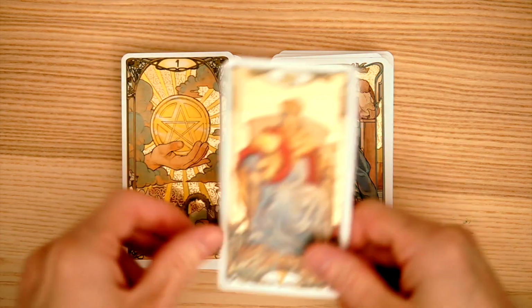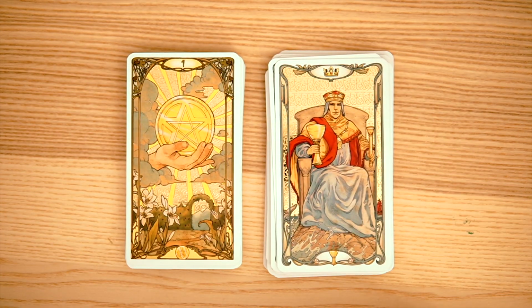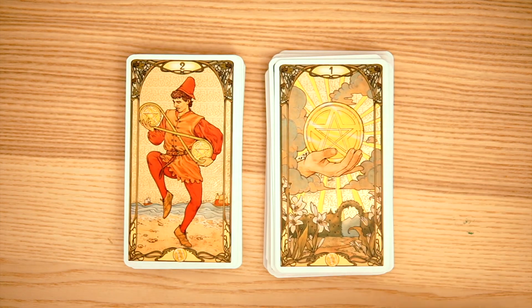The ace, so pretty. So nice, man. This deck really knocks it out of the park. And look at the juggling aspect. You really feel the juggling here. Like his hat's falling off. You feel the juggling feel there.